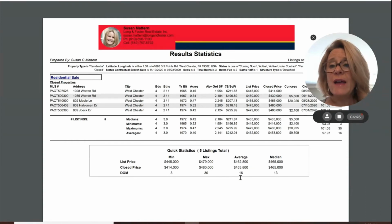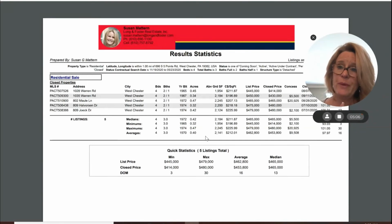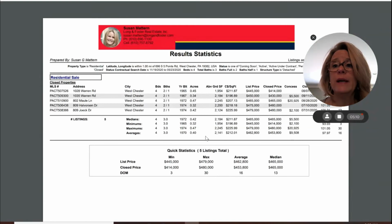If it goes over that, there are 3 factors that we look at. That is the condition of the house, the location of the house, and the price of the house. Those are the 3 factors that sell a house. So I can tell you that this house is on 5 Points Road, which tends to be a busier road. So it might sit a little bit longer because it's on a busy road, but it does sit back and it does have a lot of amenities. That might be another factor.